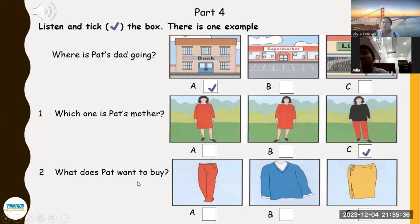What does Pat want to buy? Trousers, sweater, or skirt?